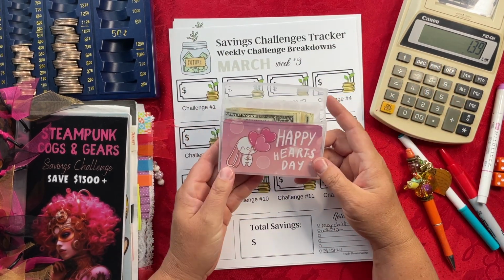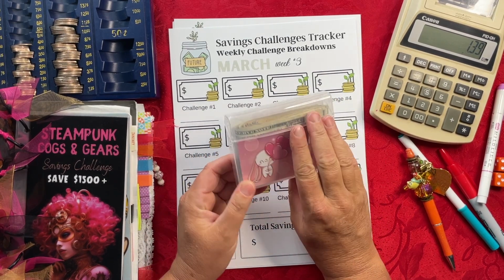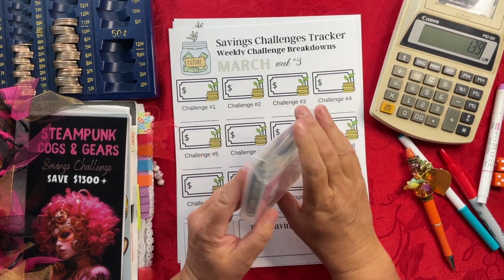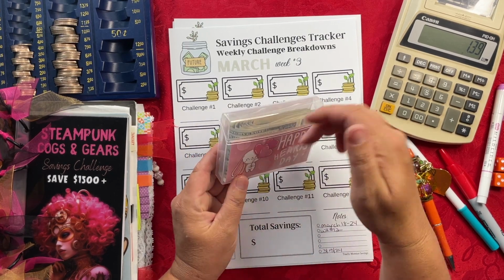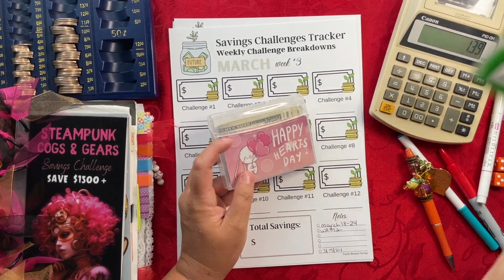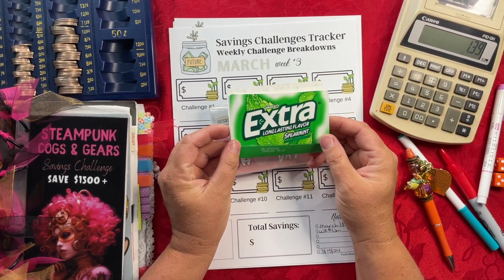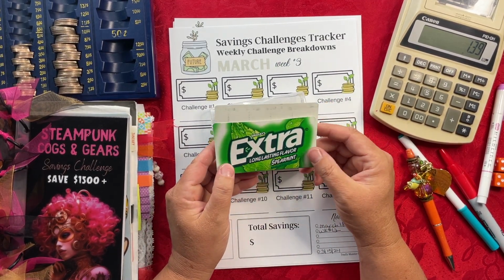This one here is the Happy Hearts Day, where I've made these templates to fit inside of the gum box containers that you can find. They're the packages that you find at the grocery store that have gum inside. I believe it's either, let me see. This is mine right here that I purchased from. And how many pieces are in this, by the way?